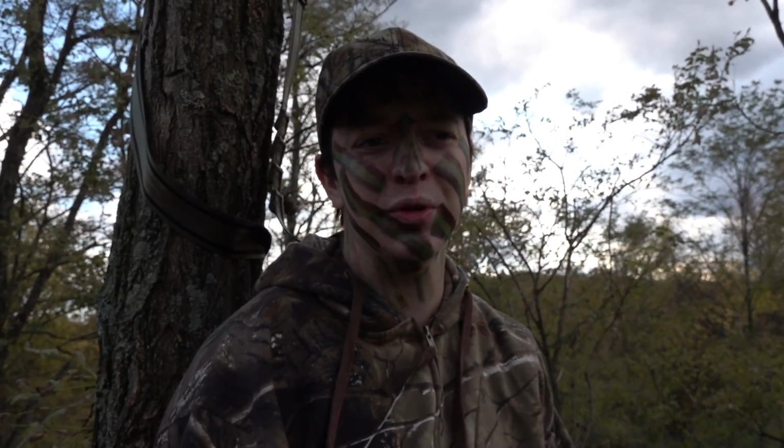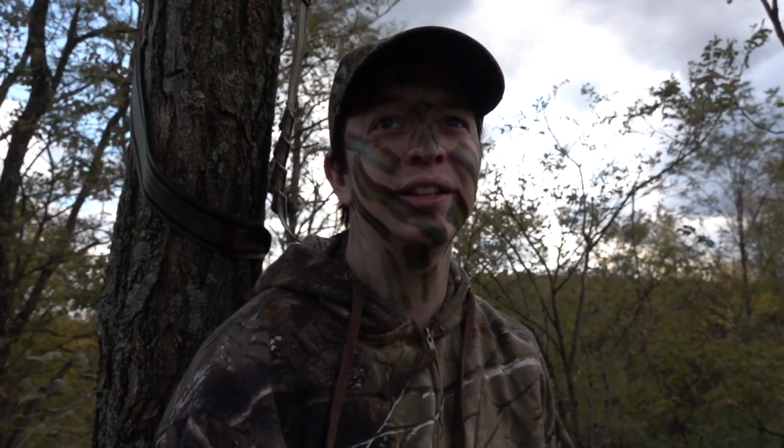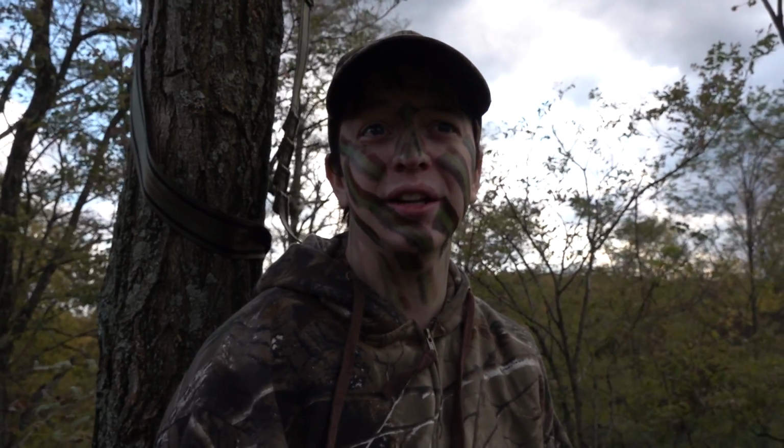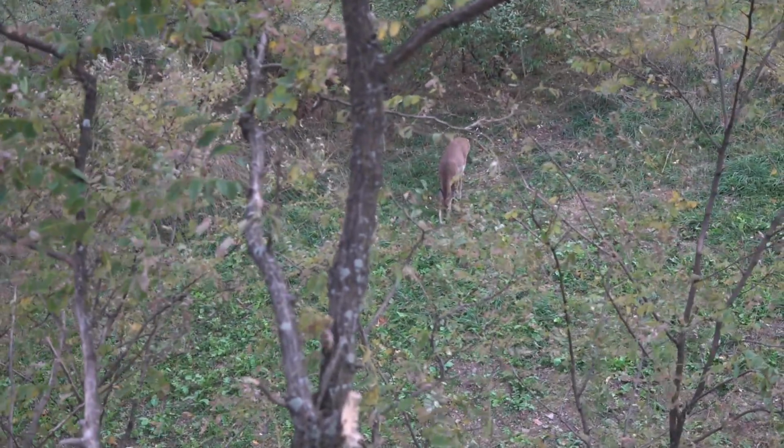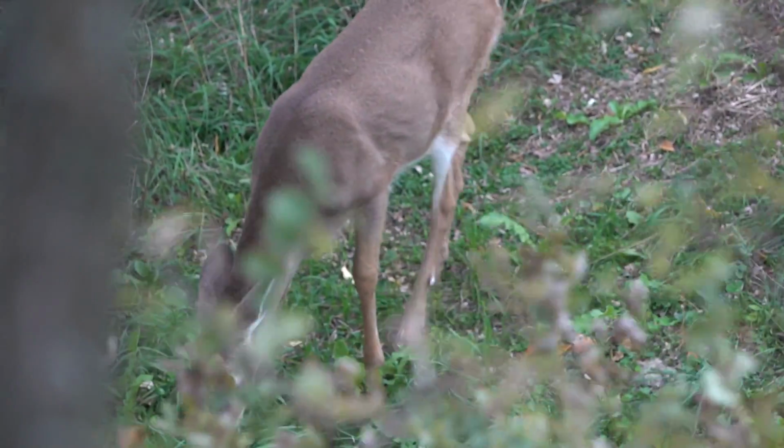So I'm hoping this little radish plot here in front of us is going to be the spot where we can get that last tag filled. And like I said, I like what we've got going on tonight, so hopefully this wind calms down and we can get it done. Despite the wind continuing throughout the evening, deer still hit the field early and moved towards the radish plot.